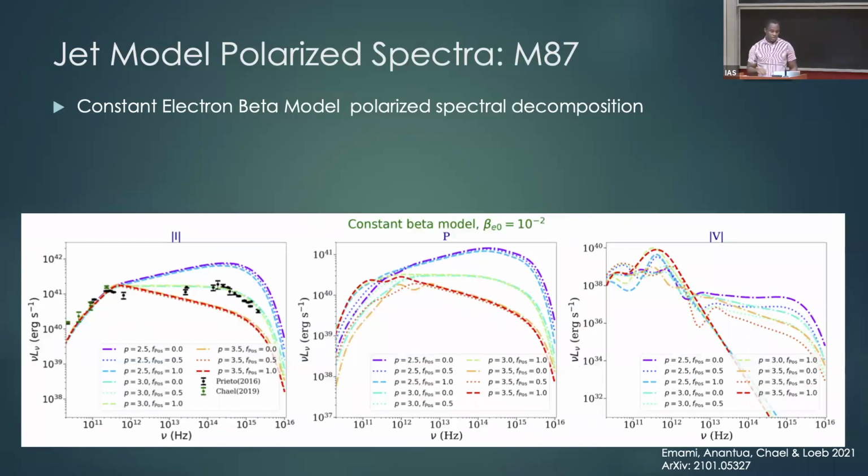So we can also decompose the spectra into their polarization components, and comparing with some data, we see that the I spectrum, when we change both the positron fraction F positron and the power law index P, is basically totally degenerate at low frequencies, like less than 10 to the 12 hertz. But the spectrum actually breaks according to what optically thin synchrotron would predict, basically just in terms of the power law index. So we can find the power law index that best matches the data.